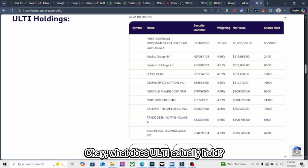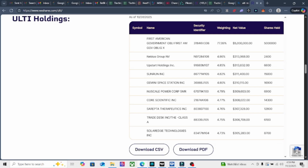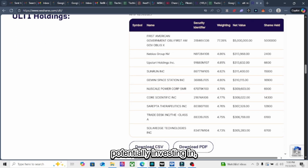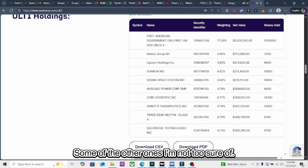Okay, what does ULTI actually hold? Well, a lot of cash, 77.39%. Nebius, Upstart, Sunrun, a few that I am potentially investing in, which I think are good. Some of the other ones I'm not too sure of.